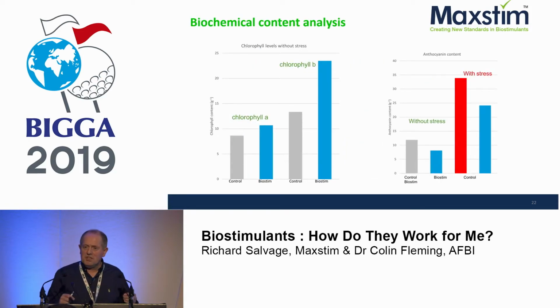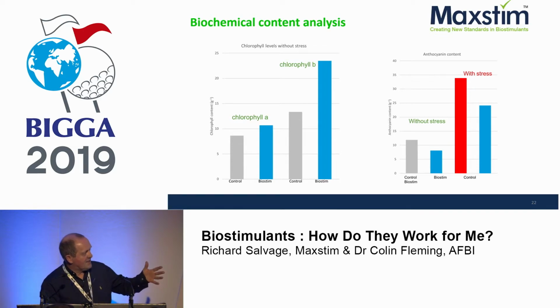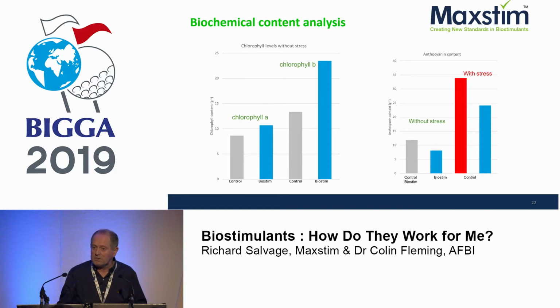Now, I mentioned gene expression. The basis of all this is trying to encourage plants to change their gene expression. You want certain genes turned on and certain genes turned off. And this data is from some of the work we have carried out in the university. You can see here, there are two types of chlorophyll in plants. This particular gene here, chlorophyll A, you can see here's our control. Add the biostimulant, and you can see there's an increased response. So there's more chlorophyll being produced.